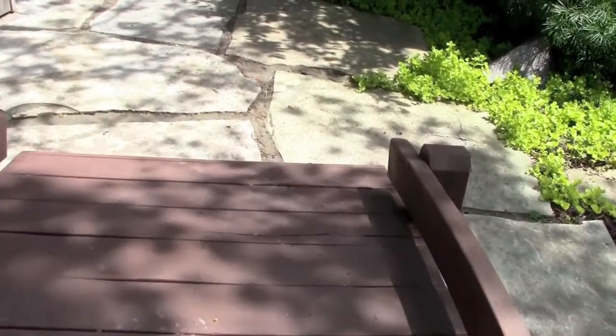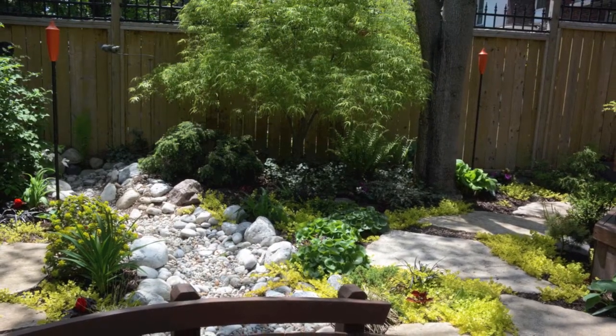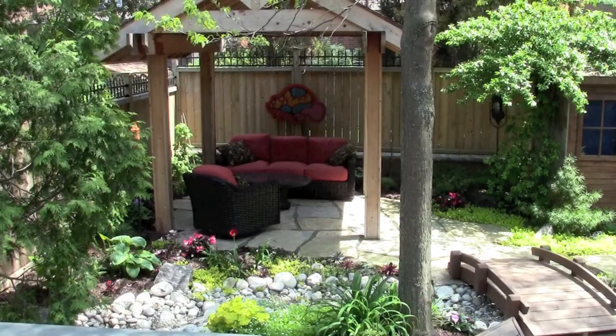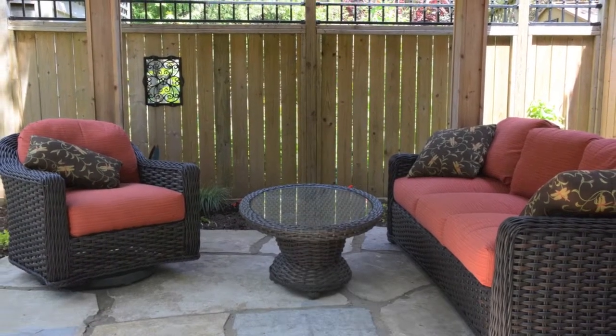An arched bridge crosses a dry stone riverbed that leads to a feathery, cut-leaf Japanese maple. A covered patio with large, comfy furniture is a destination at the furthest reach of the garden.